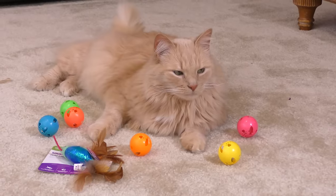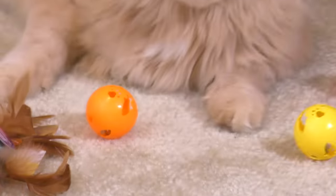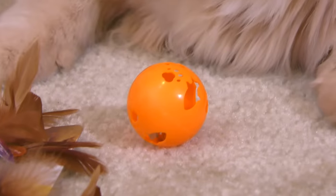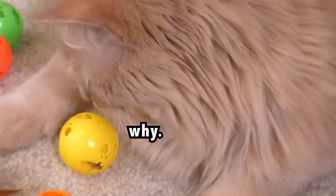There's more for Opie. Oh, he's gonna love this because of the feathers. I'm gonna have to take a video of Opie with all of his new toys. Opie, play with the ball. You play with ball. He likes it.